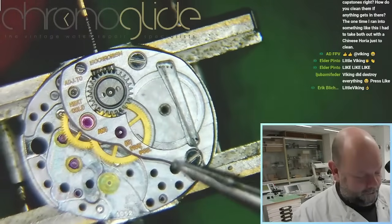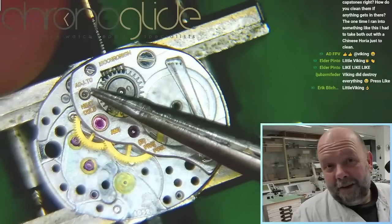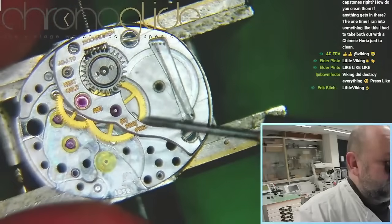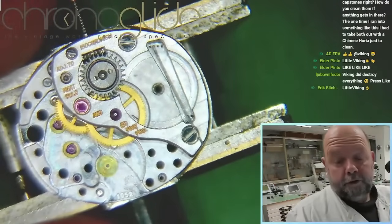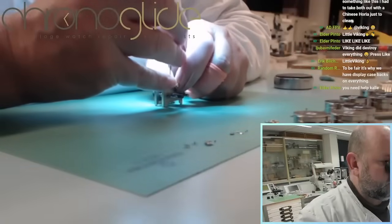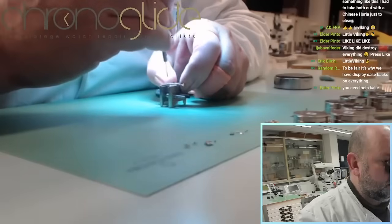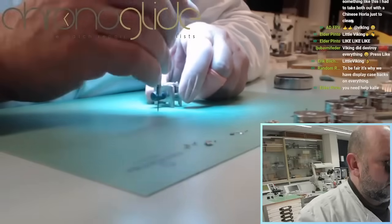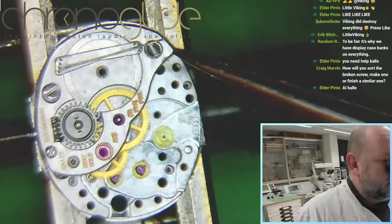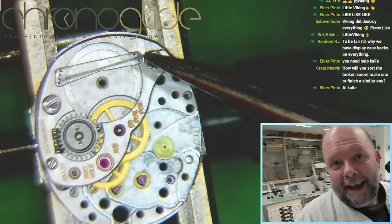Now I'm going to remove this bridge, and then we see the trouble ahead. Well, I already removed the cannon pinion, so we can remove the last two wheels. I presume this screw has got a double function. It is securing the bridge and the click.